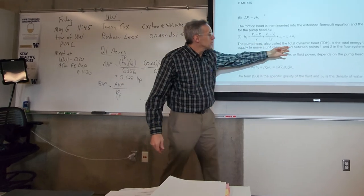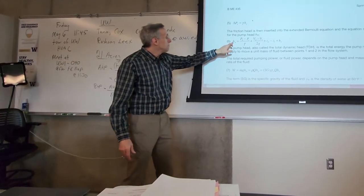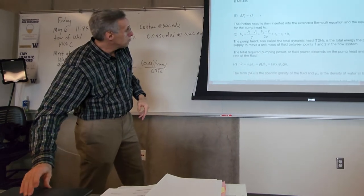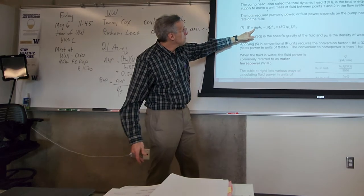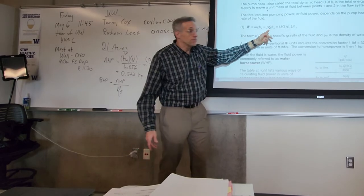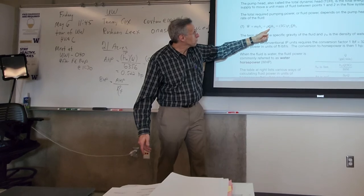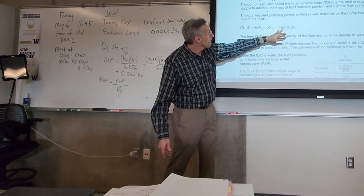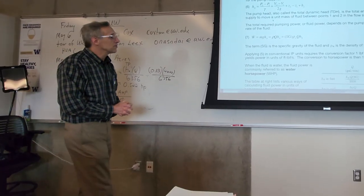You might hear pump head referred to as total dynamic head, or TDH. It's just like the total pressure in the duct system. It's how much energy the pump has to add to move the water. And then the pumping power is the pump head multiplied by the mass flow rate times g. Or more often we have the Q, the GPM or volume flow rate, multiplied by density, that's the same as the mass flow rate, times the head. And if we replace the density with specific gravity, we can calculate it with reference to water at standard conditions.